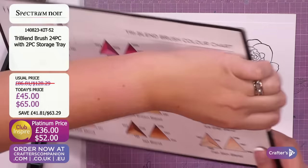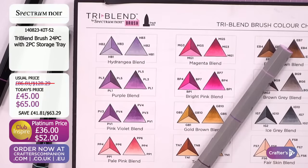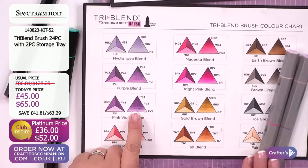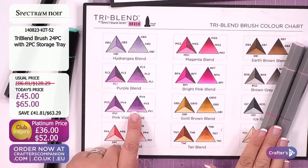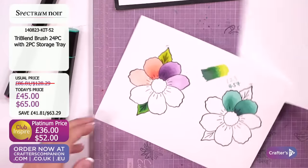I always like to make myself a colour chart so I can see what colours I like to work with. So, I love a good purple. Might get a purple blend in. I love a bright pink. Might get a bit of bright pink going out. Pink violet's another nice shade, but I can't do them all in purple. Hang on, I've got a pink and a purple there. And then should we do a nice green? I'll get the alpine green and the brush pens for the brush, right? Lovely. So here we go.